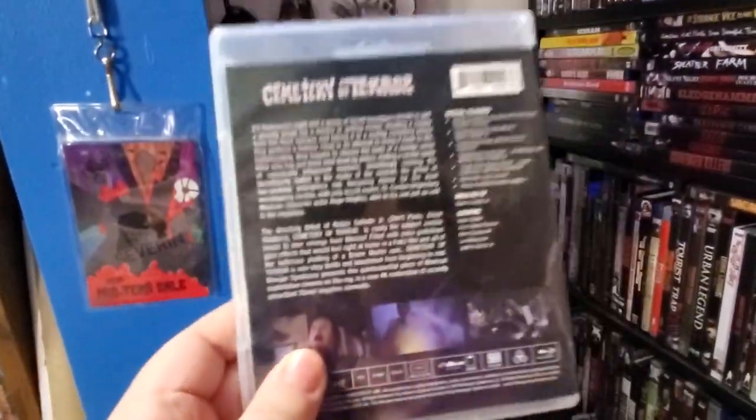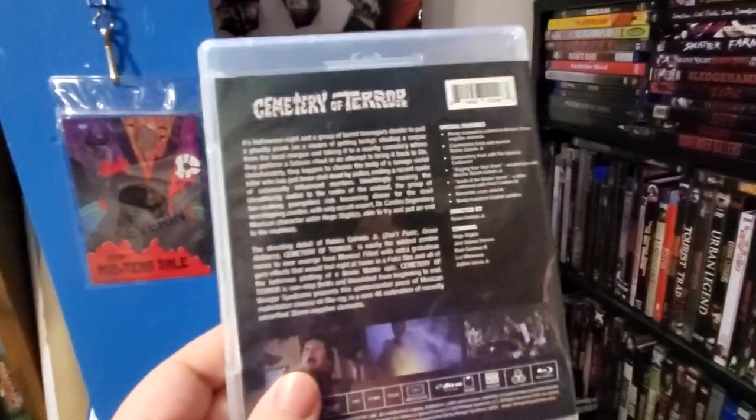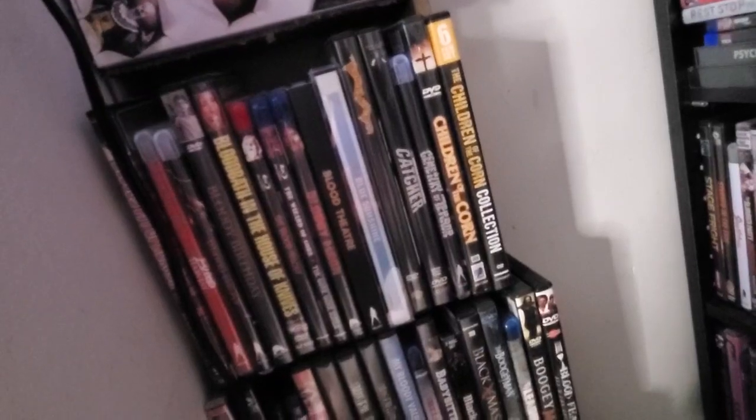However, this is literally just House by the Cemetery, but it's Mexican. That's what this film is. It's a serial killer who comes back from the dead, and he happens to raise the rest of the cemetery with him.